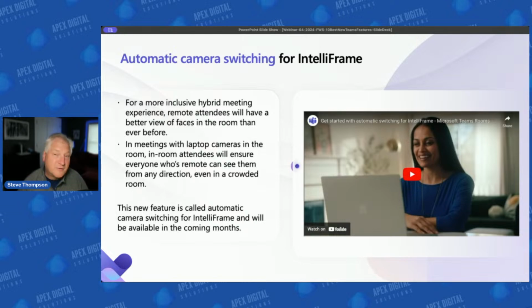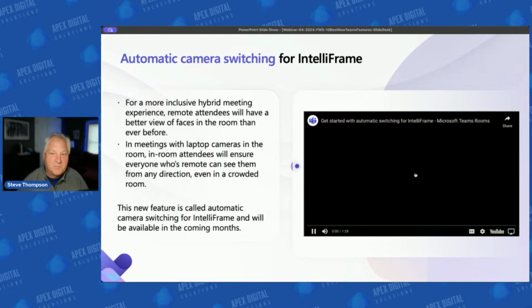Our vendor partners are also doing a ton of work in this space. We had the great conversation with Neat. They showed some of their technology. I know our friends at Logi and Jabra do things along this continuum as well. But Microsoft is also in the game with IntelliFrame. So let's just take a second, well, not a second, like a minute and a half, and take a look at this quick video on IntelliFrame.